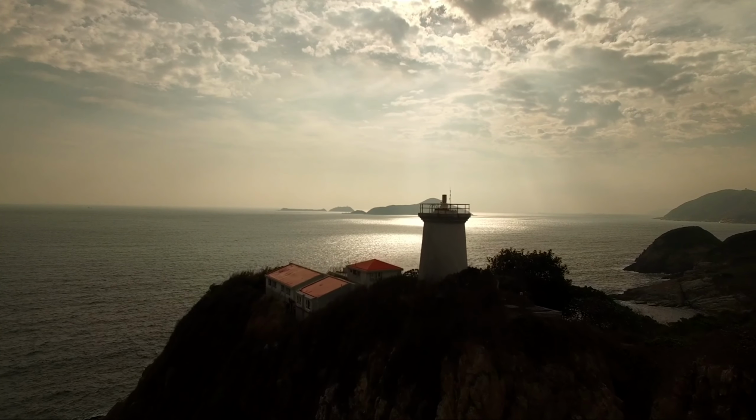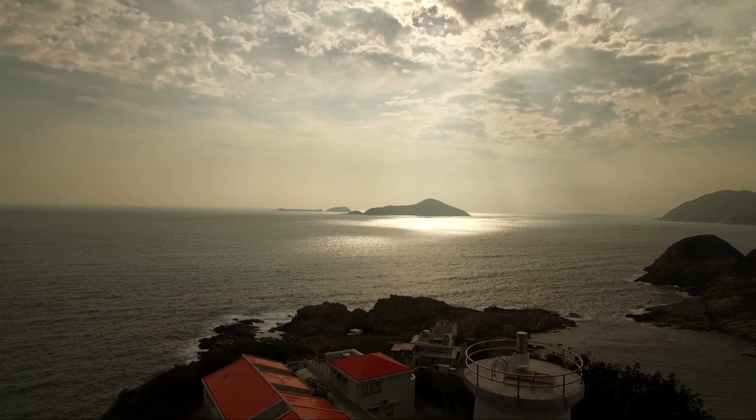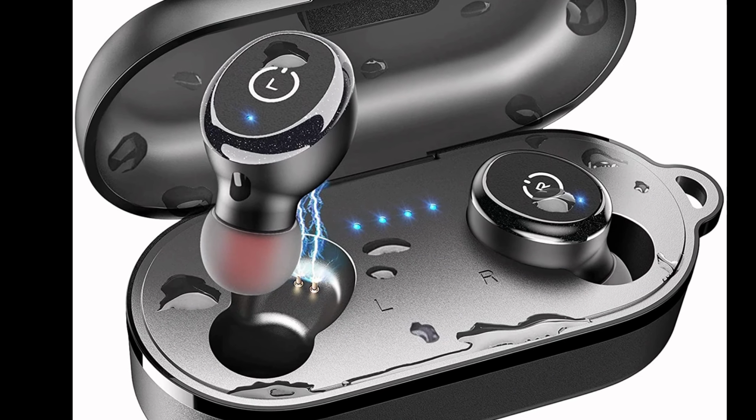One-step pairing. Simply take the two headsets out from the charging case, and they will connect to each other automatically, and then only one step: easily enter the mobile phone Bluetooth setting to pair the earbuds.